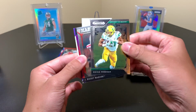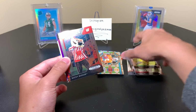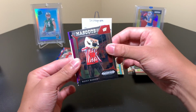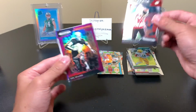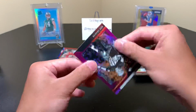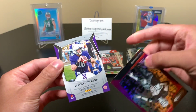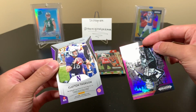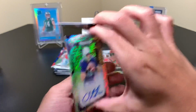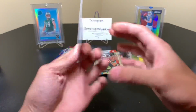All right, so we have Royce Freeman here. I don't know why I just started pulling from the back randomly. I think I thought the auto was coming up. Bucky Badger. Red Grange. And 122. Clayton Thorson? Mojo. So if you know who he is, let me know. And then Red Grange, and this is not numbered.